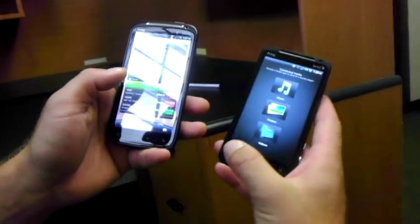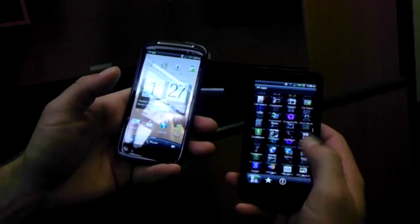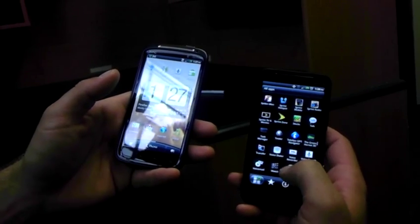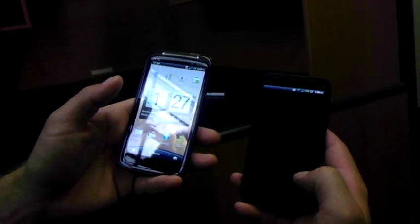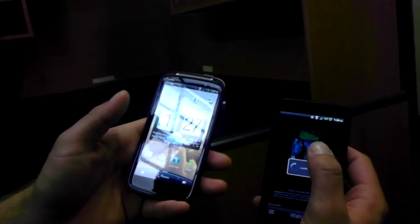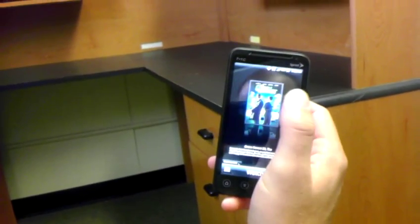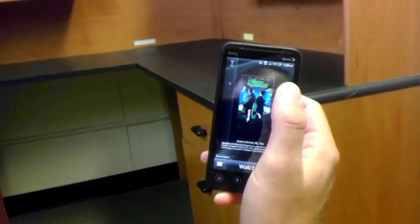Again, both are two very great phones, have a lot of functions. One cool little thing about the EVO 3D is it did come preloaded with the new HTC Watch, which is basically their movie service, I guess comparable to Netflix, and it came preloaded with the movie Green Hornet. I'm going to go ahead and play this for you guys. Again, you will not be able to see it in 3D, so it will kind of look a little weird to you as this movie is going to play in 3D and you cannot see it.